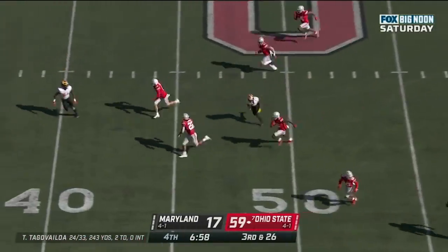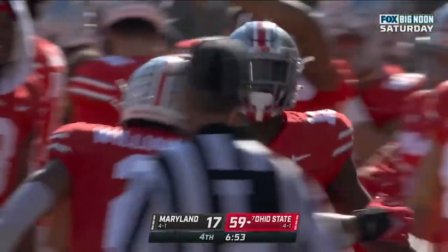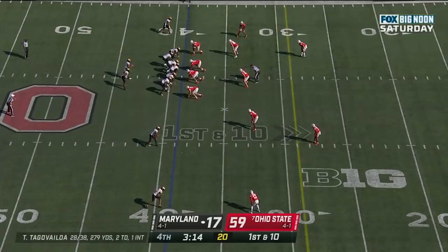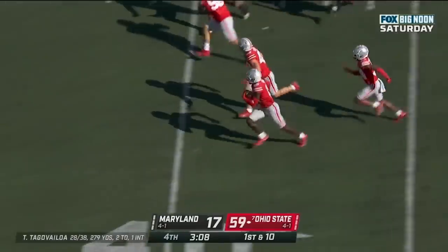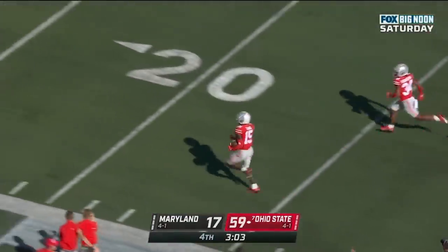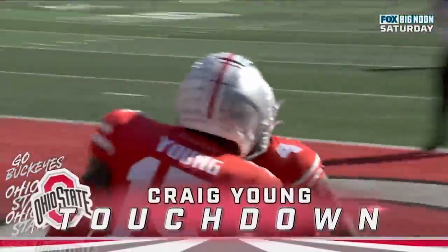And third and a mile. It's intercepted. Ryan Watts had a pick last week. It's an interception late today. Can't defend all over the field. Play action. Tunga Bailoa is picked for the second time. Craig Young striding all the way to the end zone. 70-yard pick six.